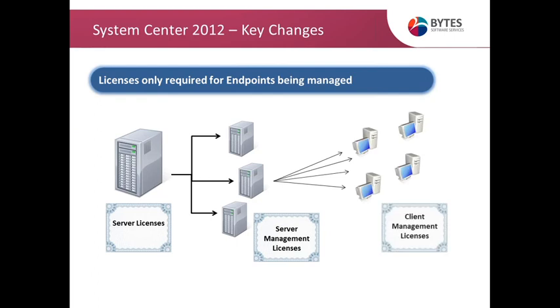We've touched on Windows Server, as in we've gone through Windows Server from a technical perspective and from a licensing perspective. We also mentioned that System Center is the key management tools that sit on that server environment. About March, April this year, Microsoft released the new System Center 2012 suite. So I'm just going to touch on some of the key changes that happened with the release of that product set.